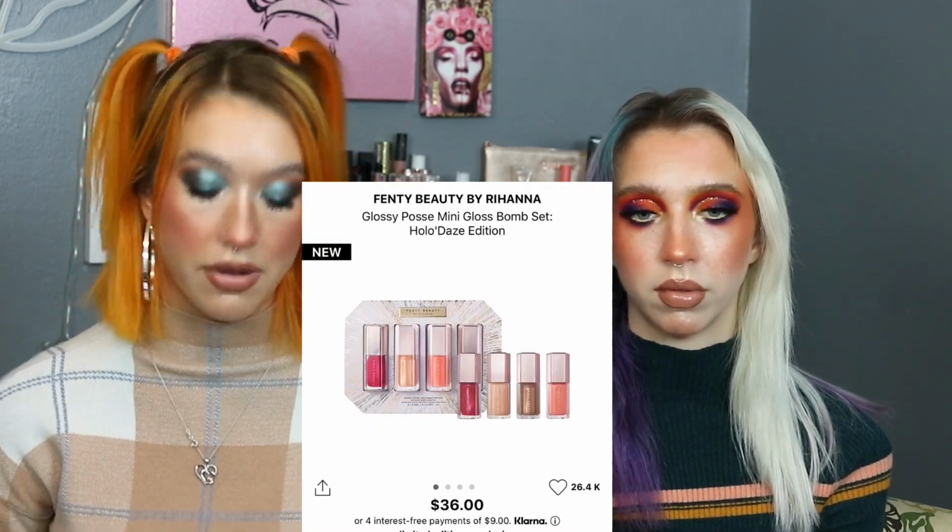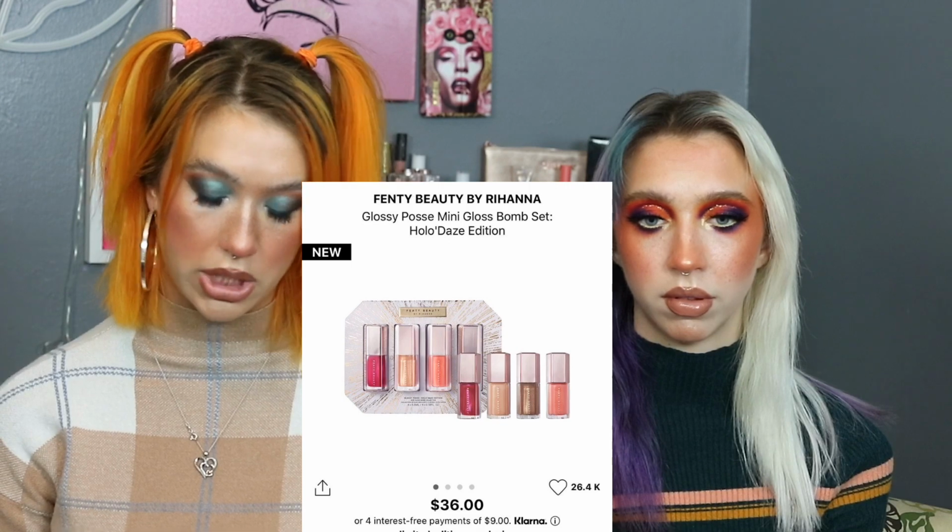But Maybelline came out with the black one, so why would I buy Fenty when I can buy Maybelline? But I like the idea of Fenty. I do kind of want their little mini gloss bomb set, even though I'm not a Fenty gloss bomb fan. Twitter knows this, and they got very upset with me. I don't like the smell of the gloss bombs. They make me physically ill. Putting them on literally makes my stomach turn. It's a gorgeous formula. There's nothing wrong with the formula.